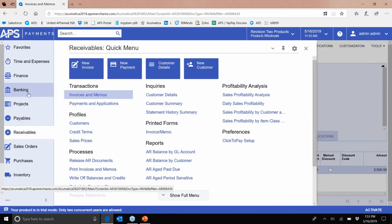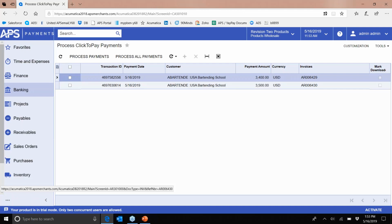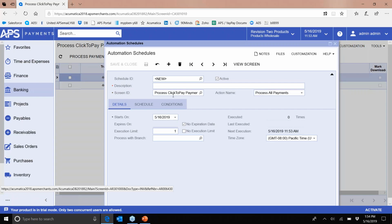Now, what do you have to do back in Acumatica in order to accept the payments? You go to Process Click to Pay Invoices, and you will get a list of all of the invoices that have been paid for using Click to Pay. Now, you can manually capture and complete the transaction by clicking on either one of these buttons, but you can also automate the system using the schedules from Acumatica. So we try to make everything very seamless. As you can see, we are embedded into Acumatica.